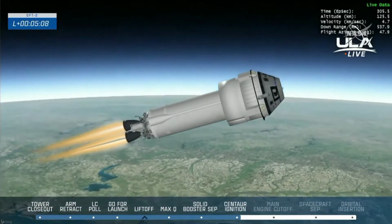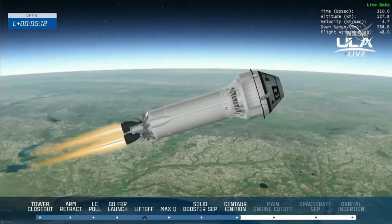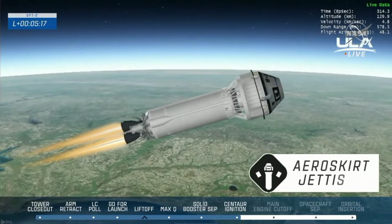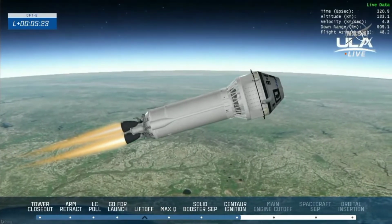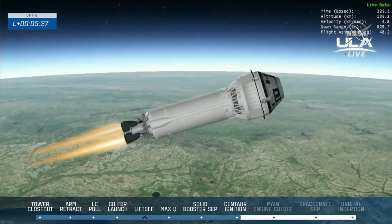And we have ascent cover jettison there. That aerodynamic structure on top of Starliner protected the docking equipment during ascent. And now that Starliner and Centaur are free of the atmosphere, well into the vacuum of space, that aeroskirt has been jettisoned.